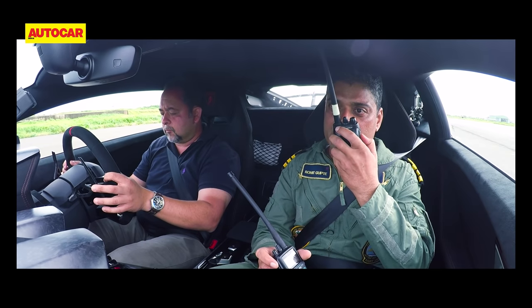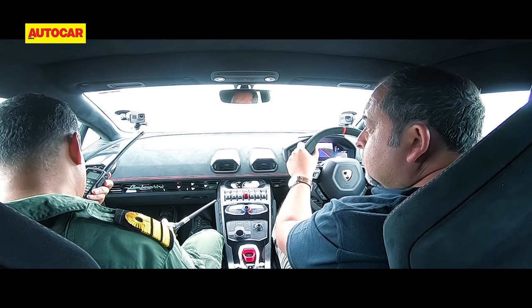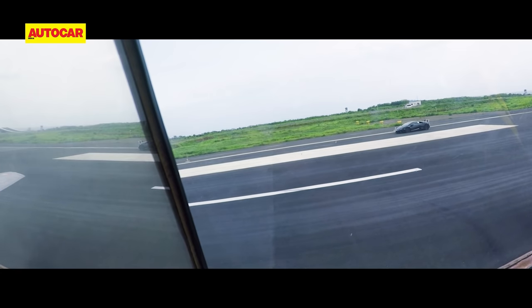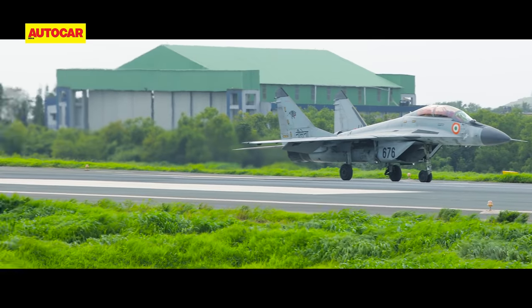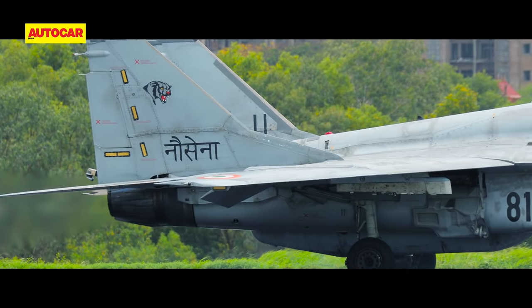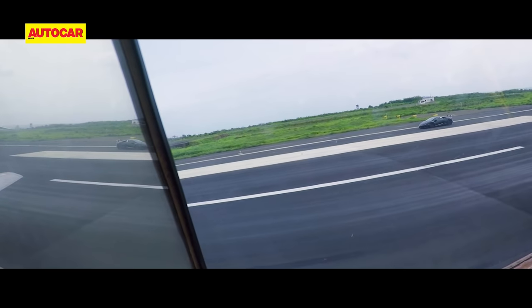Commencing run. For the final run, the passenger in the seat next to me is the base's commander flying, Rohit Gupte. He's my link to the air traffic control. As we line up, I have to stay away from the exhaust nozzles of the 29K as it turns to get into position. Then I crawl in.